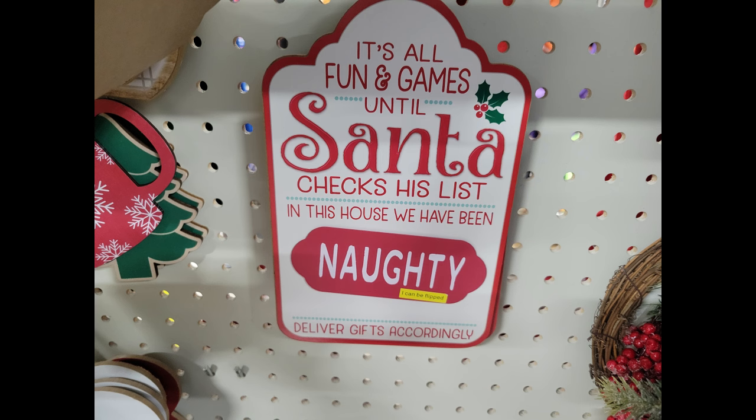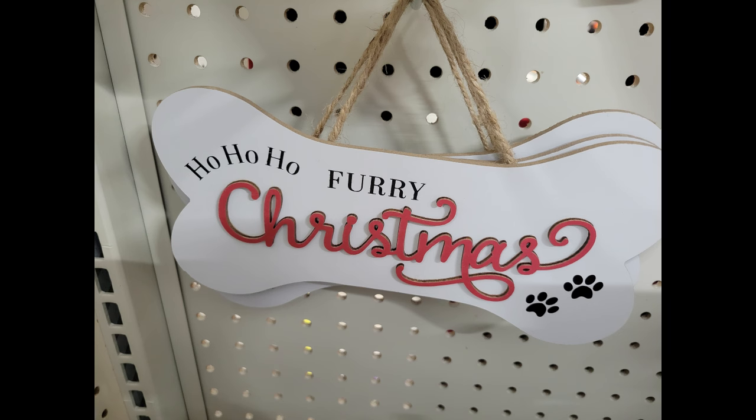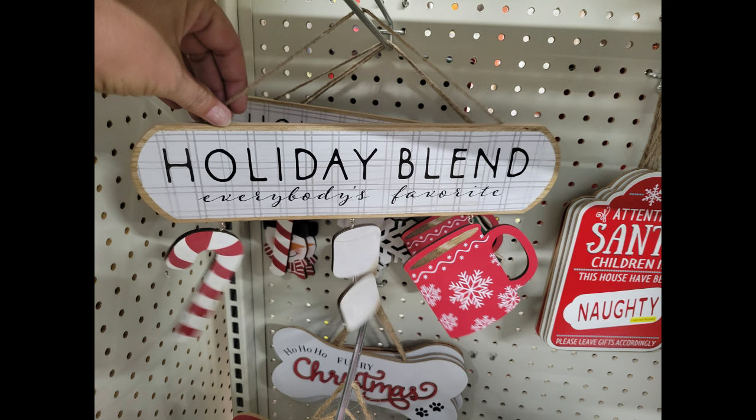And then this, I got that one right there that is at home with me. And I think these signs are absolutely so cute and hysterical. You can change the naughty to the nice side. It is magnetic. And at the bottom, it says, please leave gifts accordingly. My goodness, I love it. And we have Ho, Ho, Ho, Furry Christmas. These were, I think, $3 a piece. Don't judge me because I don't 100% remember. But part of me feels like they should be a dollar. But then I think they might have been three. So if you want to go check them out, you can. If I stop again, I will let you know.